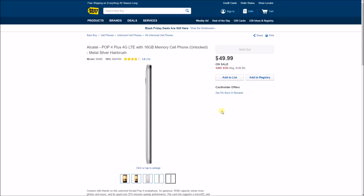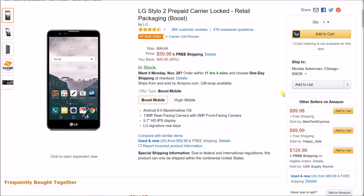Pretty good deal here if you're looking for a budget device, and this one's going to be at Best Buy Cyber Monday. Next deal. The final smartphone in the smartphones category is the LG Stylo 2, which I did review earlier this year for Boost Mobile.